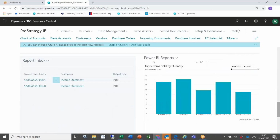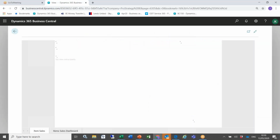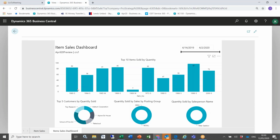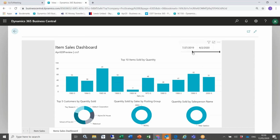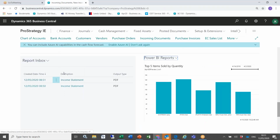I spoke very briefly there around Microsoft Power BI. I suppose one of the capabilities that does exist within Business Central is the ability to embed relevant Power BI reports within your homepage or elsewhere within the application. So if I was to look very quickly, expand out on this, and here it's bringing me to my Power BI report. I can look at my report and I can develop these Power BI reports to give me a good insight into what's actually happening within my company. And again, the ability to change the date range, etc. And we'll look at Power BI in a little bit more detail towards the end of the demonstration.